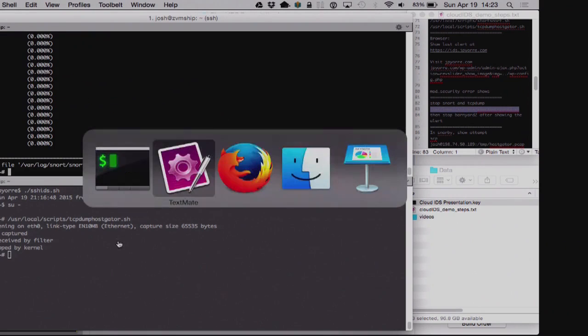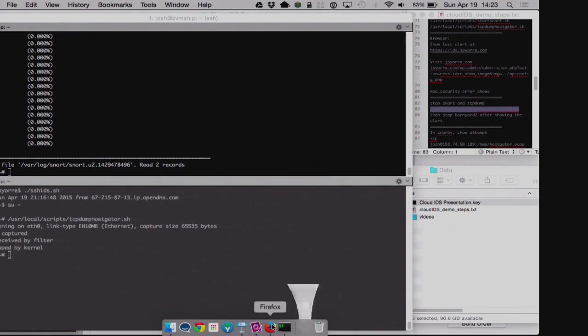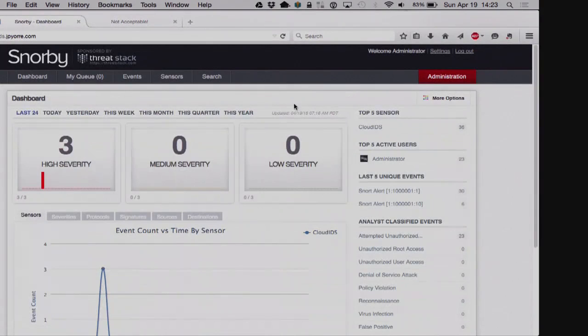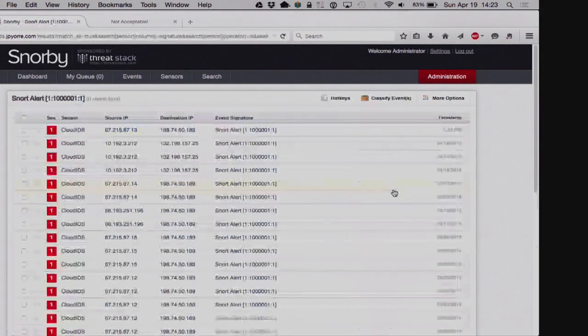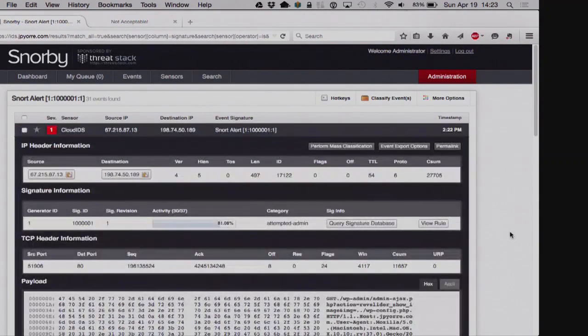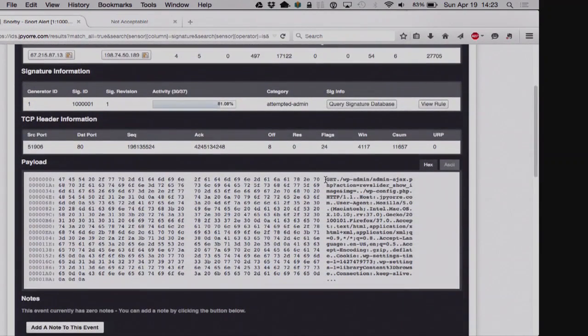So we go back to the browser, and I click on the alerts here. You can see I've got a new alert here, 222. So we've got visibility into an attack. We see that there's the GET request. This is what I typed in. I know it's kind of a mess.